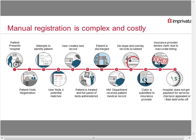So misidentification really starts at registration. And this is not just me saying it, but according to a survey conducted by the Ponemon Institute, 63% of respondents said that the problem or a problem occurred at registration. Why is this? Well, despite many advances in technology, including the implementation of electronic health records, patient registration is still a manual process, or one that involves at least two human beings, the patient and the registration staff member or patient access rep.